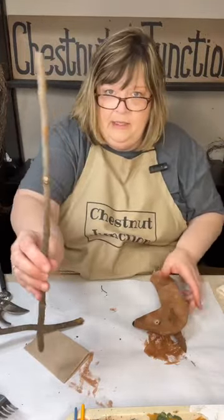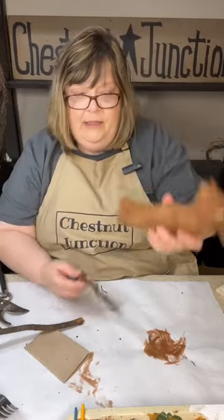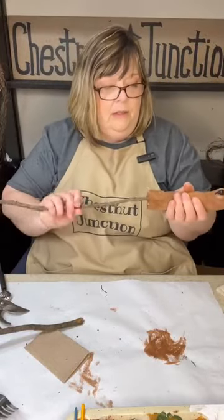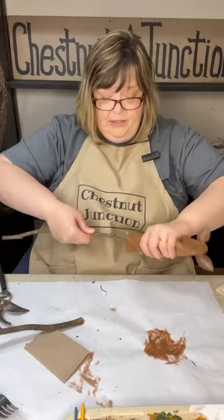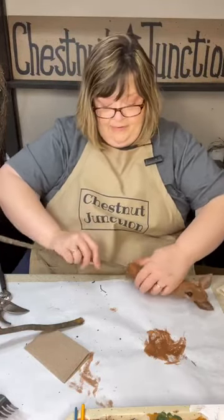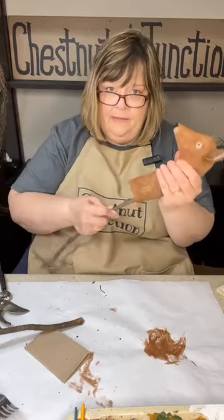Okay, so we have our stick. We have the opening and the bottom of our deer. And you're going to have to work that stick. So I usually twist it, but you're going to have to work that stick up into the stuffing.